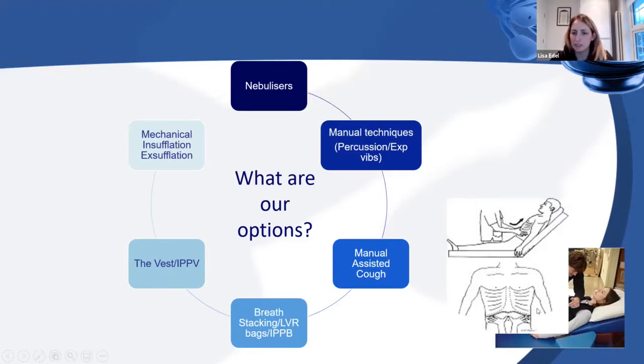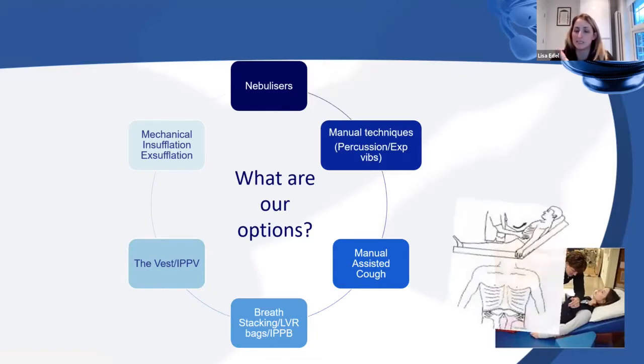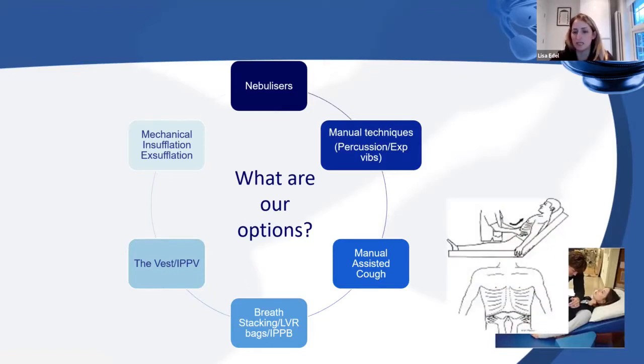Now, in the picture, you can see they're using 2 hands, but actually I prefer using either my forearm or one hand, because you want to make sure that when you do it, it's nice and even and one hand doesn't go first, because that can make the person feel quite sick. But essentially, it's using that upward scooping mechanism to increase that expulsion to improve your peak cough flow.